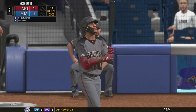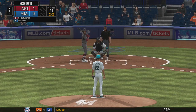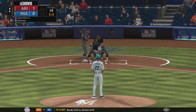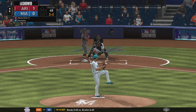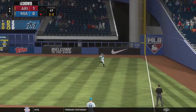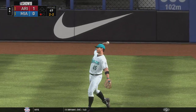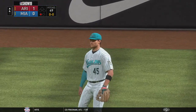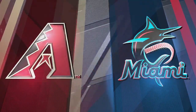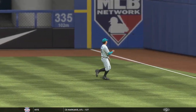Misses up and in. He's got him on the ropes at 2-2, but I don't think he'll try to get him out with another curveball. He's seen it already a couple of times, so it's not going to surprise him anymore. Line to the right side. O'Brien is there, one away. Good contact to start out the inning. Thought he might be on base with some sort of a hit, but it hung up there too long. Just unlucky that time.